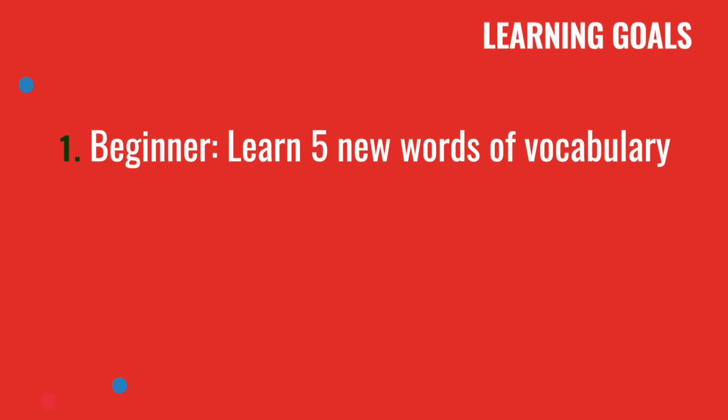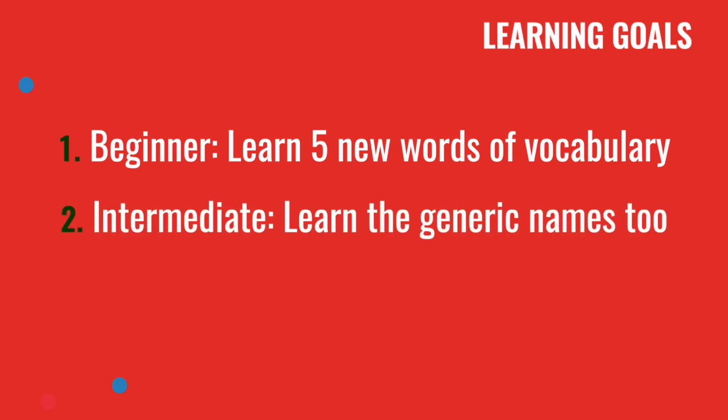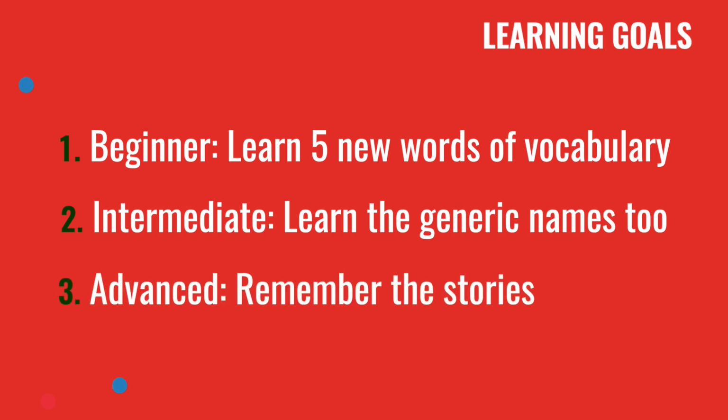If you're a beginner, you will learn 5 new words of vocabulary. Just focus on those. This is enough for today. If you're intermediate, try to learn the generic names of the objects as well. And if you're advanced, try to remember the stories around the objects as well. It's pretty fun.